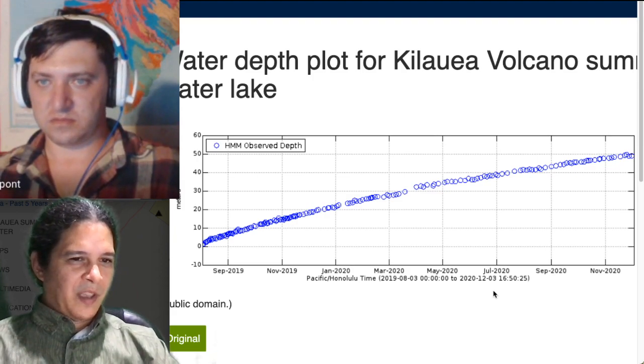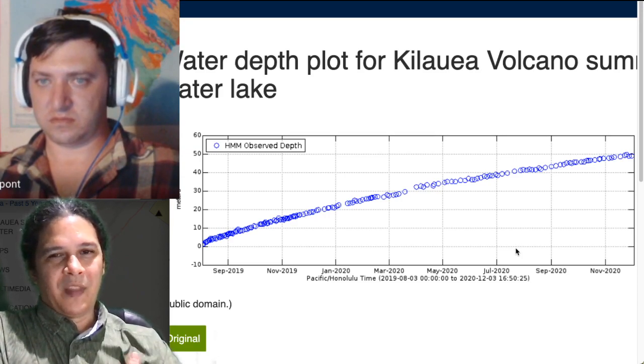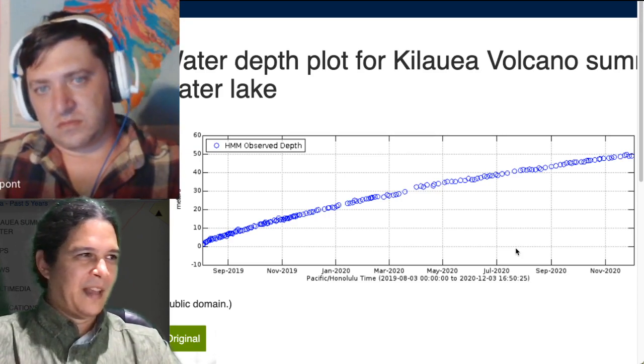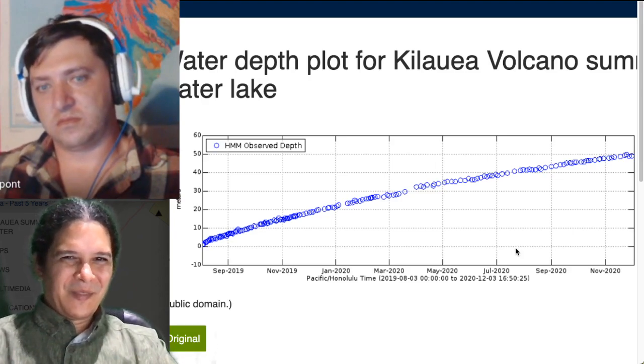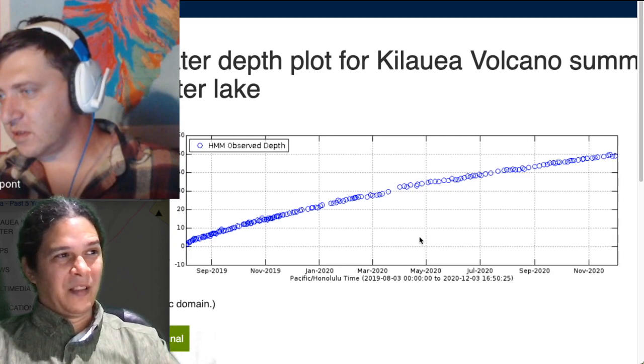Yeah, and it seems like, right now, the latest measurement, 49 meters, 160 feet, is the depth of that lake. And so if that's what you chose, then you're the winner. Yeah, right? Volcano bingo. So that was a lot of water in there.